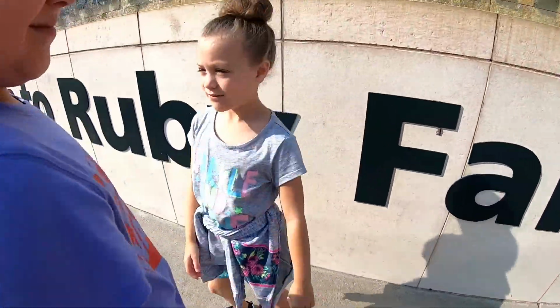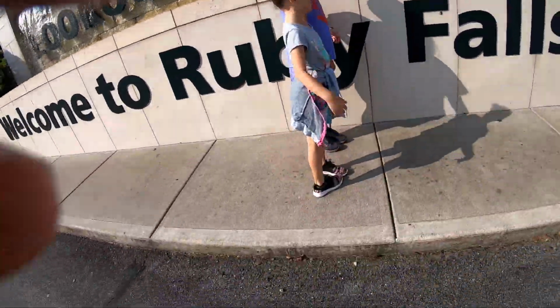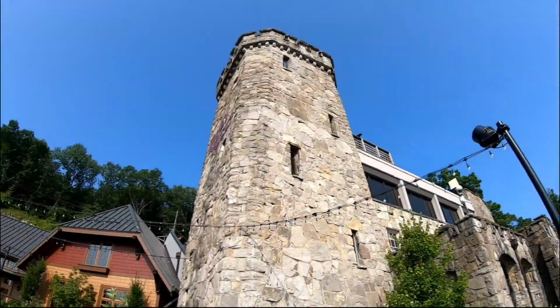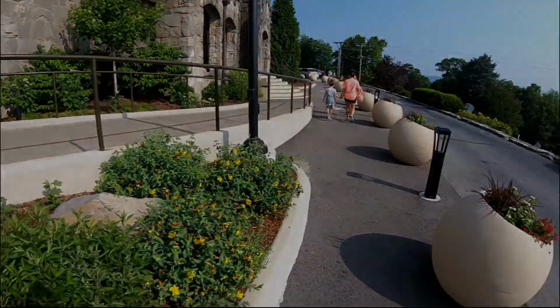Ava made it to Lookout Mountain. It's pretty cool, ain't it? Just stand there and smile, girl. I like how they made it a castle. That guy said he used the rock they brought out of the mountains to build that with.